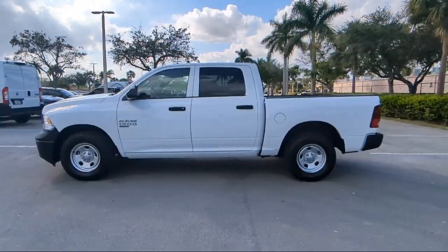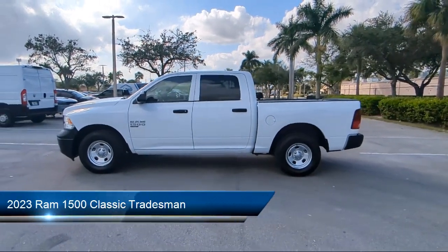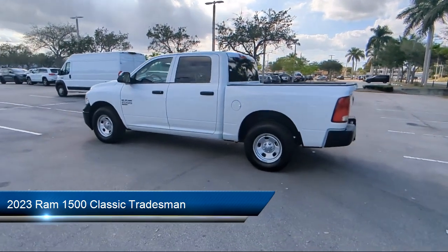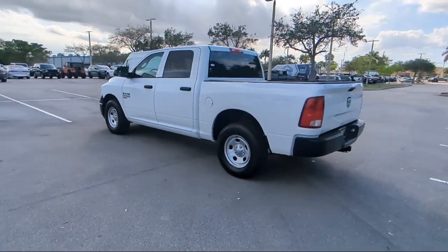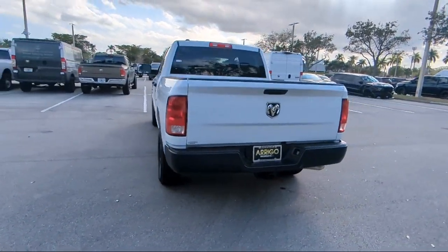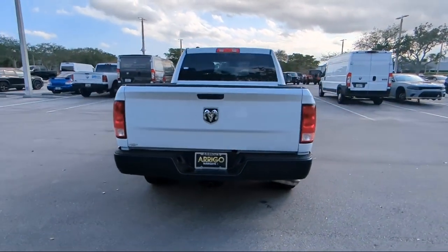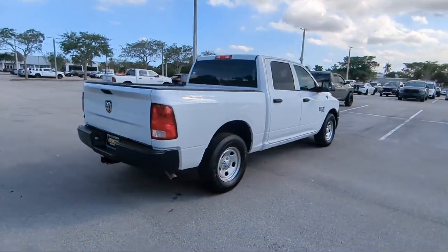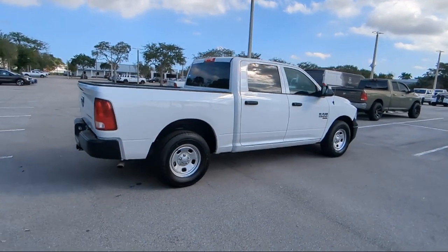And here's a look at another one of our great vehicles for sale. It comes equipped with trailer tow group, Tradesman package, outside temperature display, heavy duty vinyl 40-20-40 split bench seat, ParkView rear backup camera, air conditioning, electronic stability control, rear seat center armrest, integrated voice command with Bluetooth, active grille shutters.